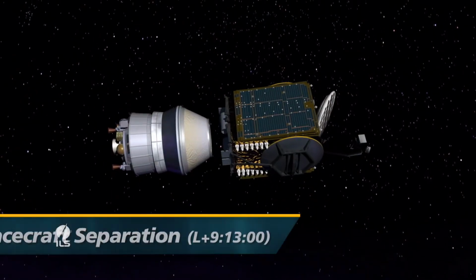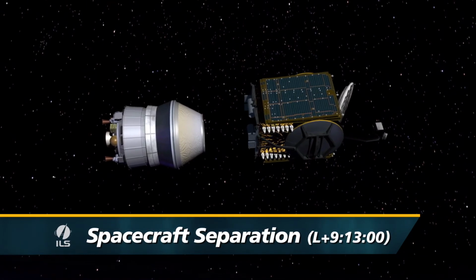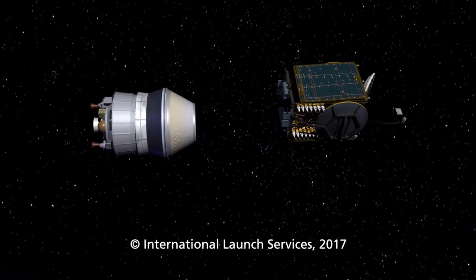About 15.5 minutes after MECO 5, EchoStar XXI is separated from the Breeze M, having reached its targeted GTO orbit near the east coast of Africa. The total mission duration is 9 hours and 13 minutes in length.